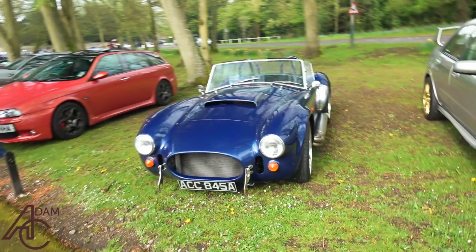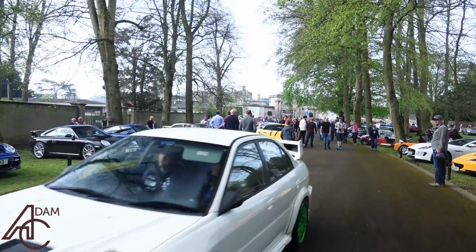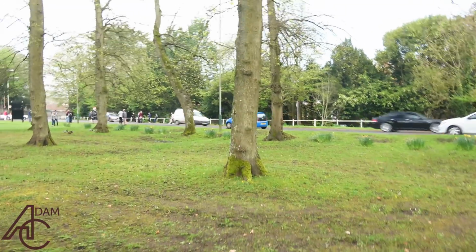A DAX Cobra with a very similar number plate to my one. Lovely. Oh no, the Sierra Cosworth leaving, that means I should probably go to the exit. There's a very dirty 124 Spider. F12 TDF next to a 458. So that's kind of a whistle-stop tour of what's here.